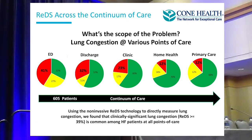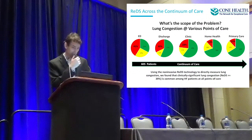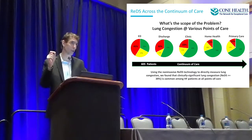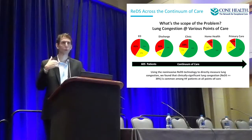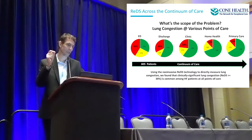So at the time of discharge, you see 1/3 of patients go home significantly volume overloaded. And if you add in the mildly volume overloaded, 43% of patients go home wet. And to my knowledge, and Bill probably can tell better, this is the first time that anyone's ever actually measured lung congestion at the time of discharge. People have looked at weights and how much weight people lose in the ADHERE study. But this is really the first direct measurement of what patients look like at discharge.